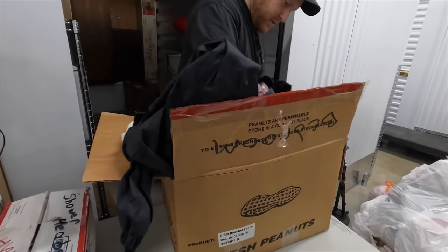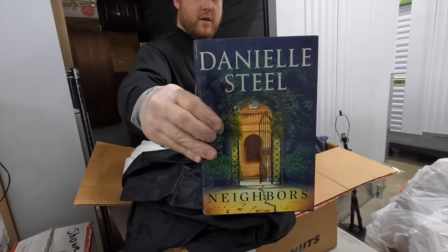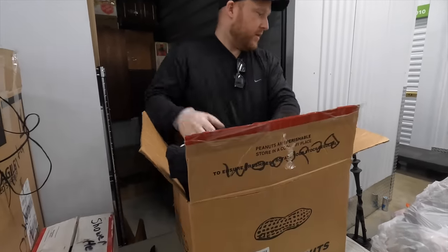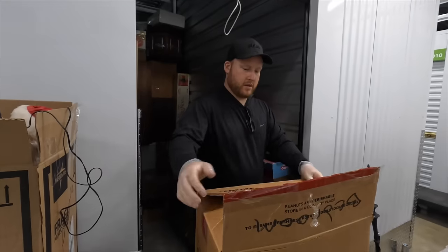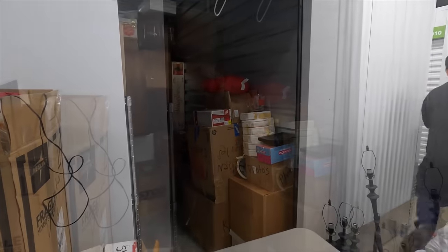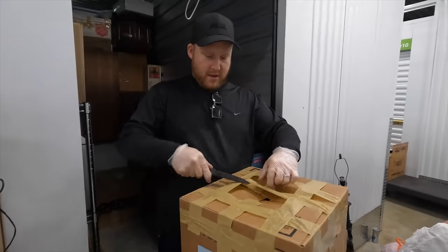All clothes, except there's one book. Is it a good one? Oh, that's a good one. Everybody liked Danielle Steel. I don't know if she's still writing or not. I'm finishing up my Janet Evanovich books. I like Odd. I'm right there with you.